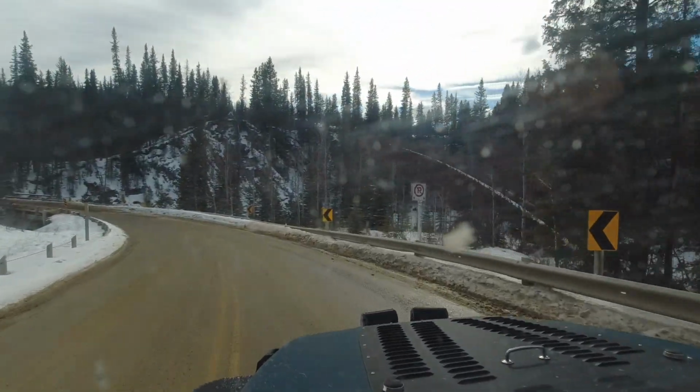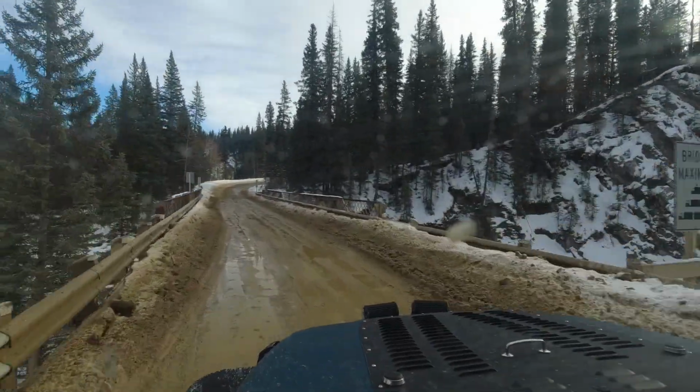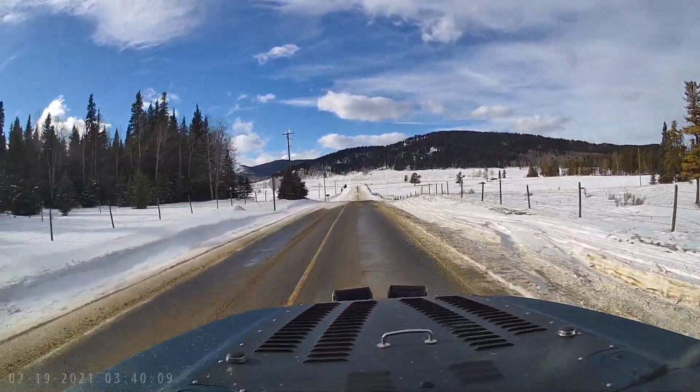Driving through the village of Waiparous, this is one of my favorite spots, when you drive across this little single-lane bridge, and you got the ravine on both sides. It's actually very beautiful. Too bad you really couldn't capture it on camera.